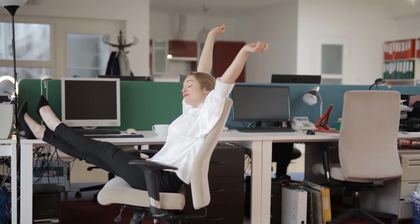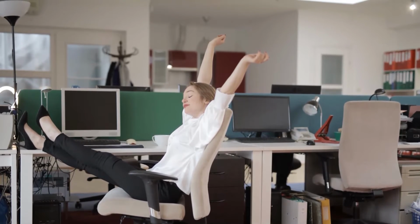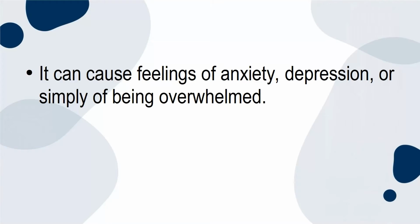What will keep you from simply kicking back after you finish the hardest task and not address any others? As we've discussed, it is a human reaction to overestimate what you can get done in a day. Productivity systems usually end up making us feel like we're constantly behind, unable to properly keep up with the demands of our everyday workflows. That sense of failure will leave many people feeling down. They feel as if they are struggling to accomplish everything that they need to. It can cause feelings of anxiety, depression, or simply of being overwhelmed.